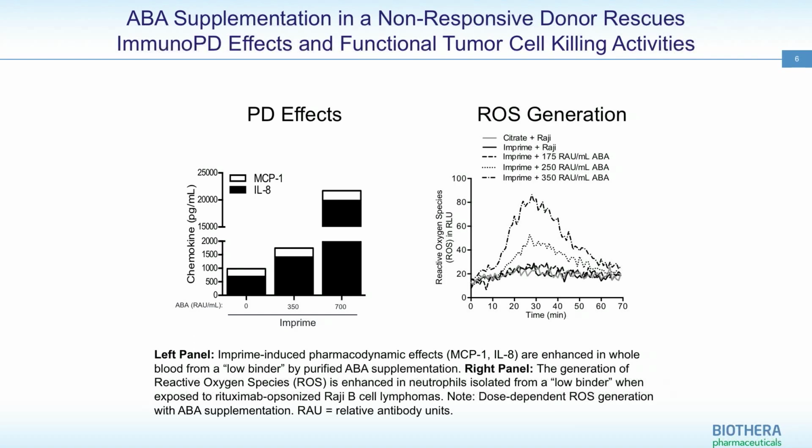Similarly, we can look at the function of innate immune effector cells. In this case, we're looking at the generation of reactive oxygen species by neutrophils. In this donor, without supplementation with ABA, there is no generation of reactive oxygen species. When we add a little ABA and then we add more ABA, we can now rescue the generation of these reactive oxygen species. These types of ex vivo data show us the importance of anti-beta-glucan antibodies for innate immune activation.